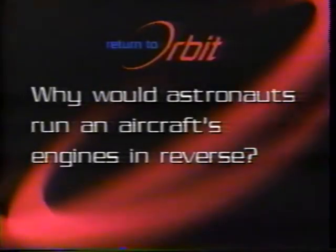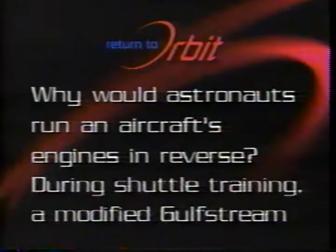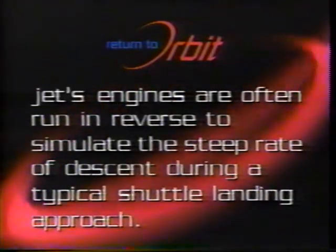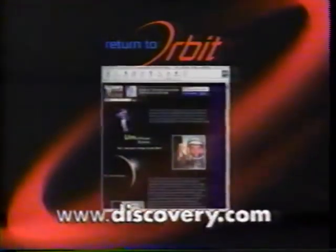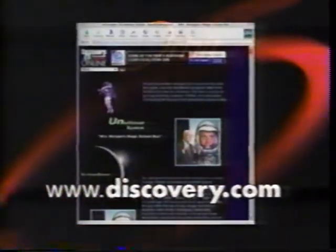Why would astronauts run an aircraft's engines in reverse? During shuttle training, a modified Gulfstream jet's engines are often run in reverse to simulate the steep rate of descent during a typical shuttle landing approach. For the latest news on John Glenn's upcoming mission, visit Discovery.com. Now back to Return to Orbit.